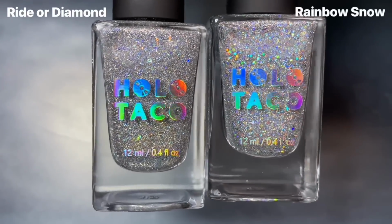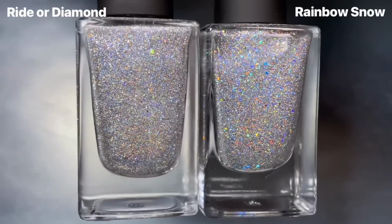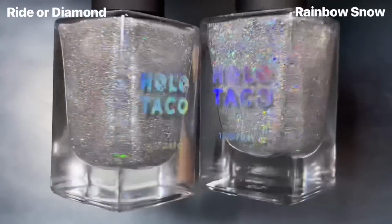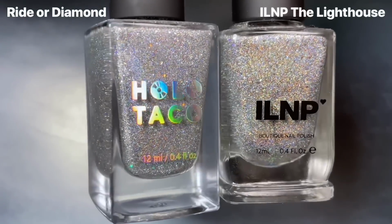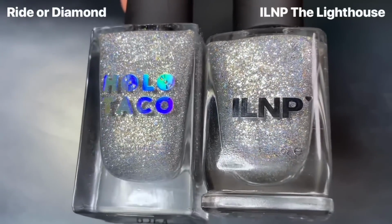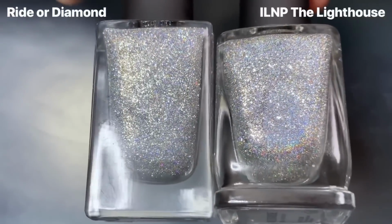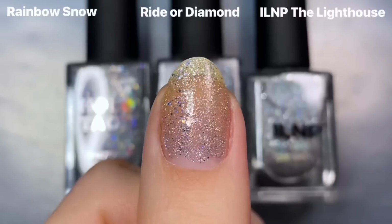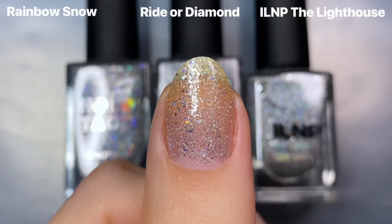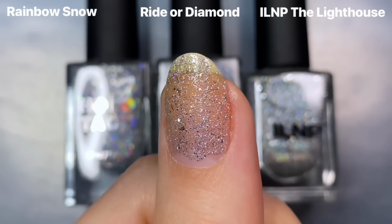Next, for Rider Diamond, I of course have to show this next to Rainbow Snow, which was one of the OG holiday glitters, but that one obviously is in a multi-glitter kind of formula, so it's a little bit different visually. I think the closest that I have to a dupe to Rider Diamond is ILNP's The Lighthouse, which has this linear holo, scattered holo, holo flakies, even regular silver metallic flakies that aren't holo. The only thing it's really missing is the silver reflective glitter, but other than that, these pretty much have the same kind of elements in them, and visually I feel like they look the same too.